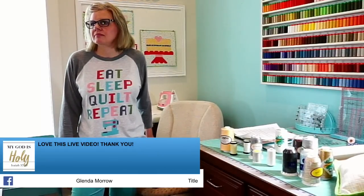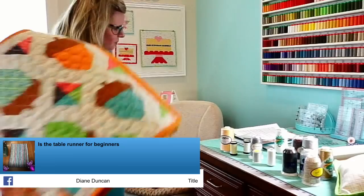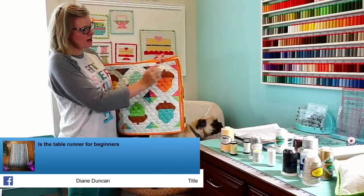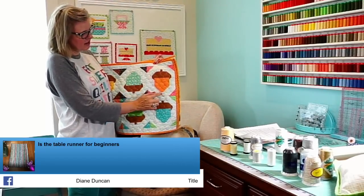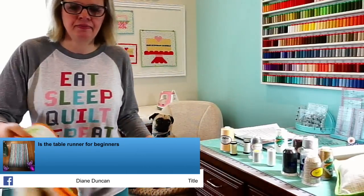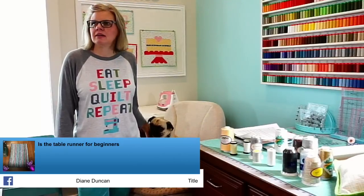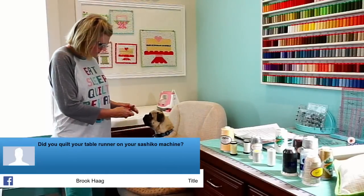Diane Duncan is asking, is the table runner for beginners? Oh, it's really good. It's for beginners. So the way you piece it is, this is one rectangle with two corner squares. This is just three rectangles on the top. This is a rectangle with two squares, and then you just add the sides, and then you just do corner squares. So it's very easy, very beginner friendly. That took me maybe 2 days, but it was in between doing kids stuff. It was really easy.